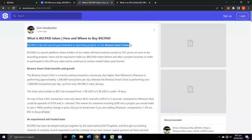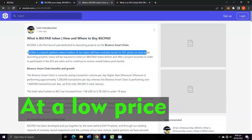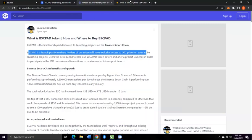Now, the BSC Launchpad is a platform where token holders have exclusive access to OTC prices on soon-to-be-launching projects. That is to say, you will be able to buy tokens at the first listing price. You understand? So you will gain access to buy a token at the listing price, and when the token pumps, you make profit. Okay? That process is called IDO pre-sale. So you participate in IDO pre-sales to receive those tokens.